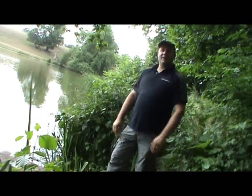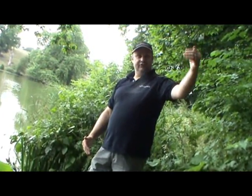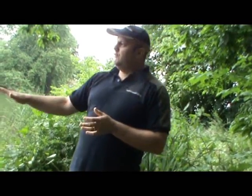Okay, so here we are on the east bank of the lake. This is peg 1, which is the furthest round we can go towards the house. There's a boundary just to my left here, the gate into the grounds of the property. Got some nice swims here, plenty of reeds around us. Lovely float fishing water, lovely in an evening with the sun setting over on the far side there.